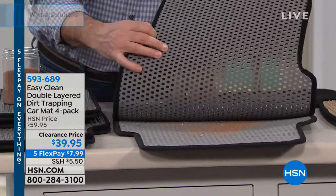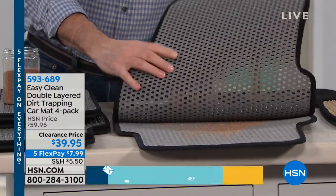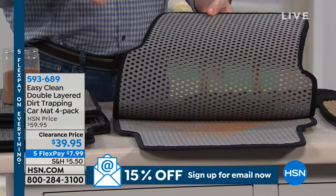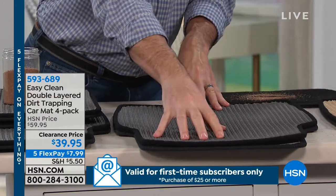It's like hidden. Exactly. And then all you do is what? Just rinse it off with a hose? Yeah, so what I would do with this dry sand like this, I would basically just open it, shake it outside the car, and I could put that right back on and you're done.